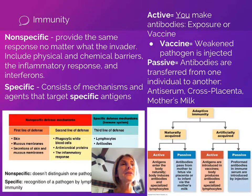With active immunity, you're developing your own antibodies, so you're in charge of that. So that can be natural or artificial again, and it's natural if you just happen to come in contact with the flu, the kid next to you sneezes, wipes his nose, and then it's on the table, whatever. Yuck. Or you force it. That's going to be artificial.